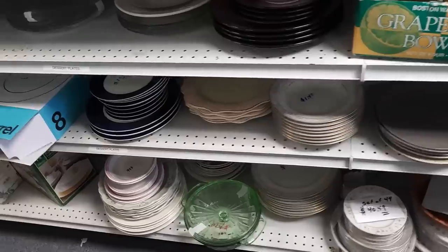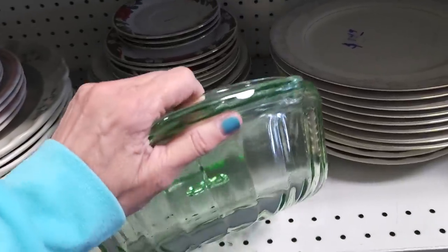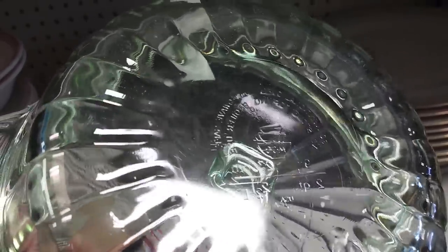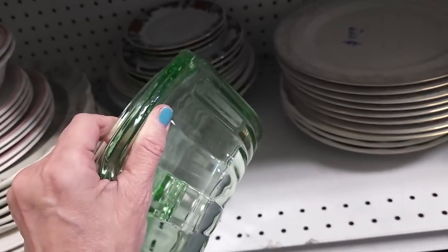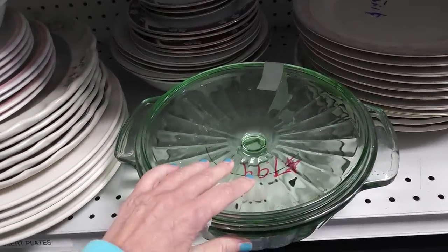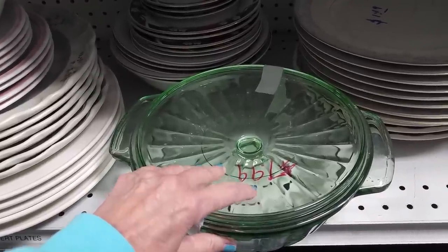We need bigger. Oh, what are you? You look like an anchor hocking piece. What do you see in the bottom? Oh, you're very, very heavy. You're starting to hurt my arm. It is microwave safe, so it's not, I mean, microwaves came around in the, oh my gosh, when did microwaves come around? 80s? 90s? How long have we had microwaves?